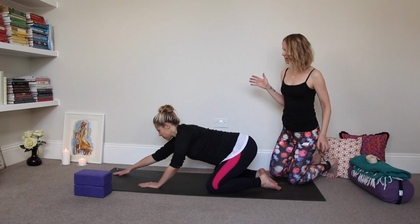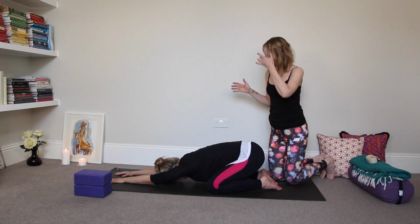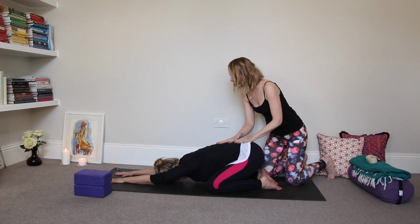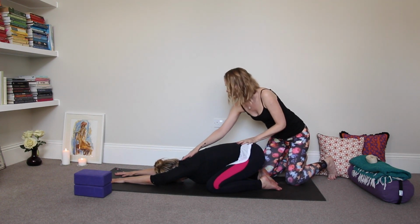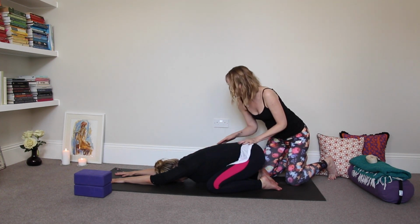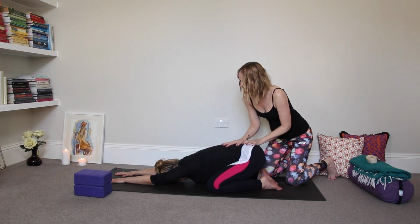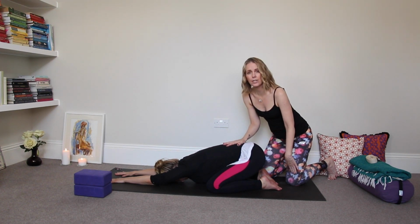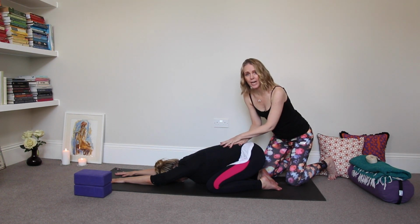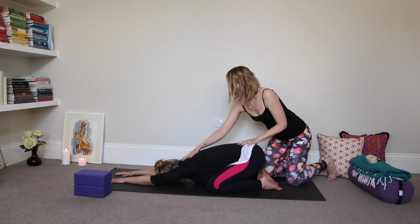And then extend the arms out in front of you and just go as far back and forward as you can. So you can rest your forehead on a block, you can rest your forehead on the floor, and this can change day by day depending on how you feel. And just feel that the hips are drawing back. So Anjali is enjoying having her feet pointed, and you can also do that. If it feels okay, you can curl your toes under. So that might change on a day-to-day basis as well.